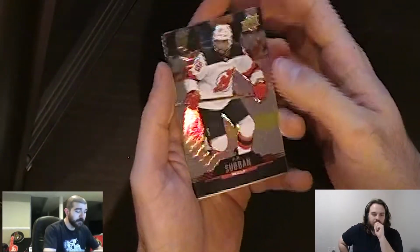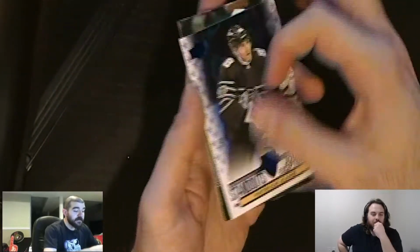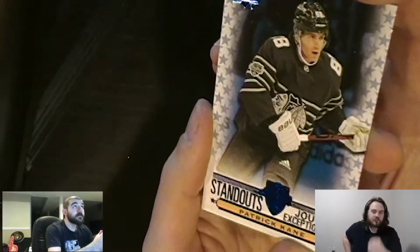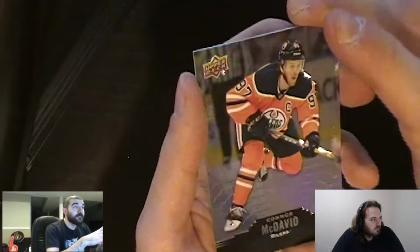Base cards, the next one, PK Subban and Connor Hellebuyck. And then the insert is the All-Star Standout for Patrick Kane. Nice. So we got that one franchise trio we're looking for. Yep, one franchise trio so far. At least one more on your side.